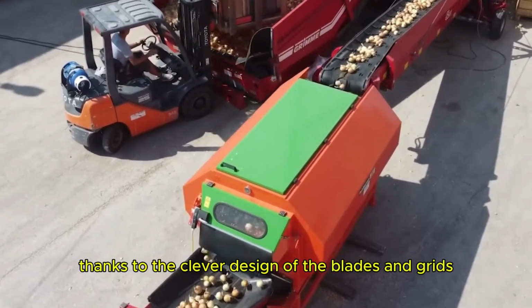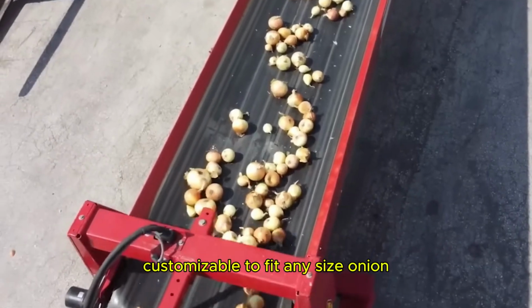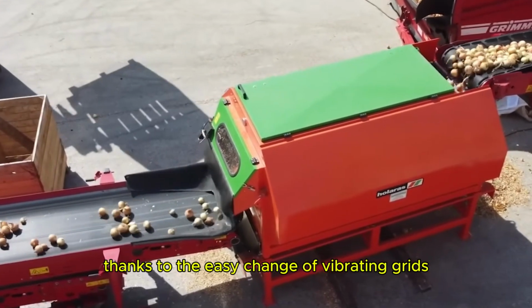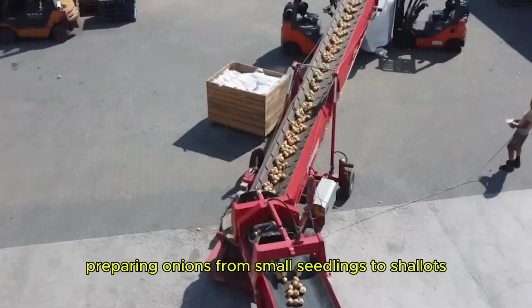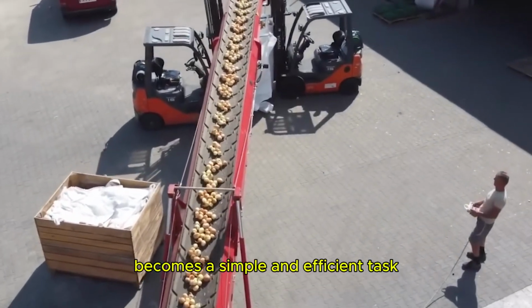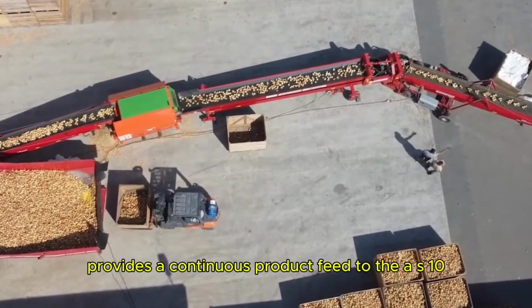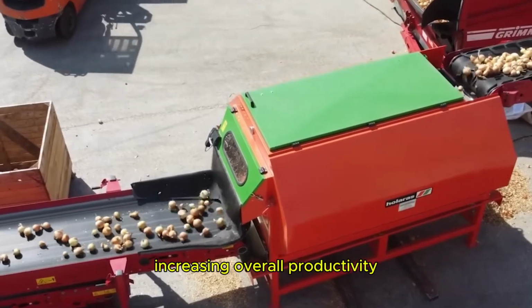Thanks to the clever design of the blades and grids, customizable to fit any size onion. Thanks to the easy change of vibrating grids, preparing onions from small seedlings to shallots becomes a simple and efficient task. At the same time, the Grimm line provides a continuous product feed to the AS10, increasing overall productivity.